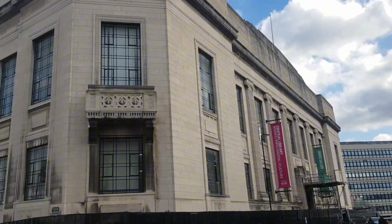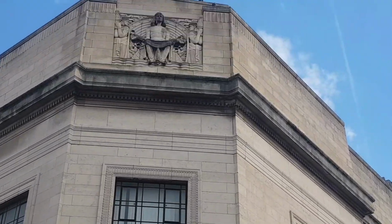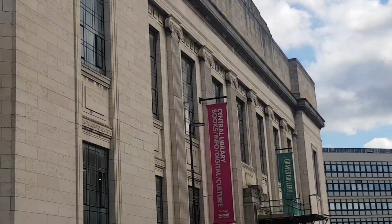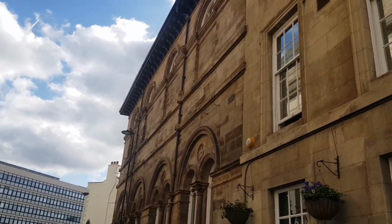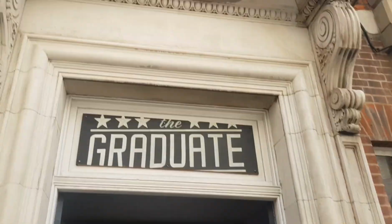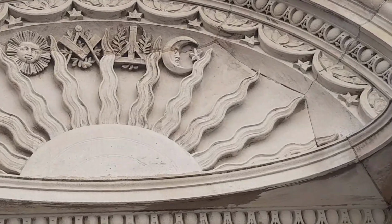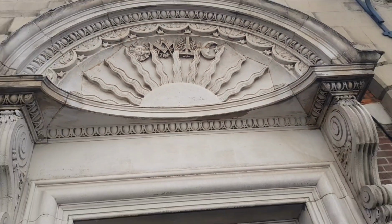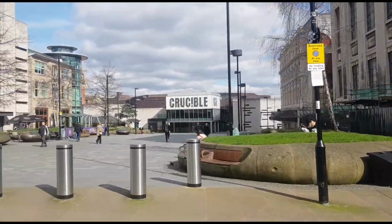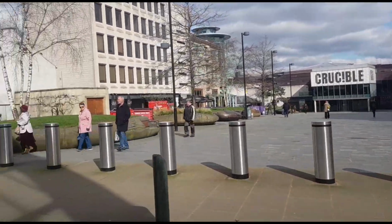So this grand large building here is Sheffield Art Gallery and Library. It's done in the 1920s style. That's the old pub called the Graduate. And the symbols up there used to be part of the Freemasons' work. And down there, the Crucible Theatre. You get a lot of snooker going on in there, television events, things like that.